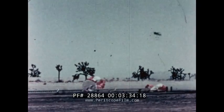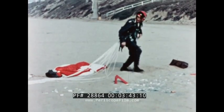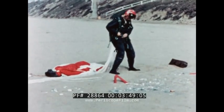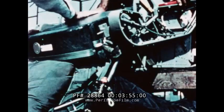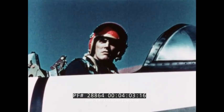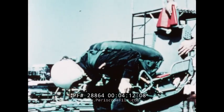The results of test number two were very similar to test number one. Valuable information was gained, leading to further improvements on the seat separation system. Two more tests were scheduled. Test number three for September 1st, and test number four for October 12th.